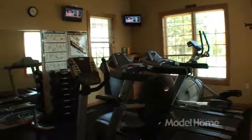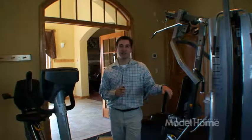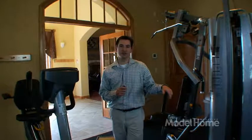There's an audio system so you can play music in here. You can hook your iPod up to a dock station and listen to your own personal mix while you're working out. Woodland Hills has a condominium association, and currently the dues are $194 a month.